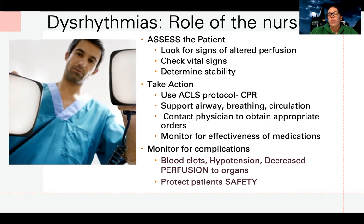Every patient with dysrhythmias usually has some sort of hypotension. We're always going to be worried about that low blood pressure, lack of perfusion, and I'm going to be looking for signs of decreased perfusion to organs, really seeing how this dysrhythmia is affecting them as a whole. And I want to protect the patient's safety. Most patients with dysrhythmias feel dizzy, lightheaded, don't feel good, their heart is racing. So I want to protect their safety. If they have to get up and get out of bed, I need to make sure I'm with them and that the environment is clear and that they are safe getting to where they're going.